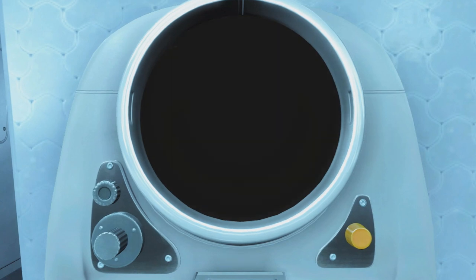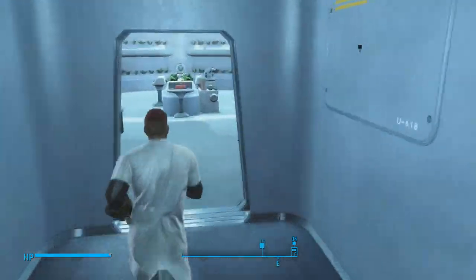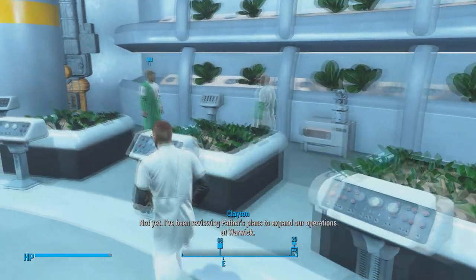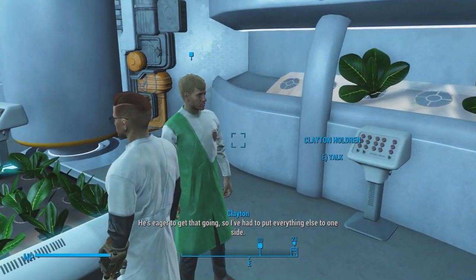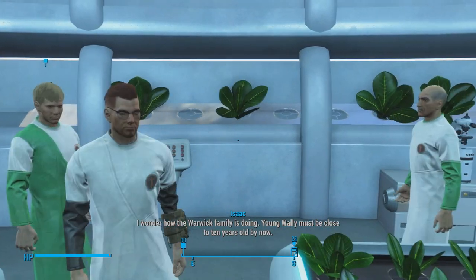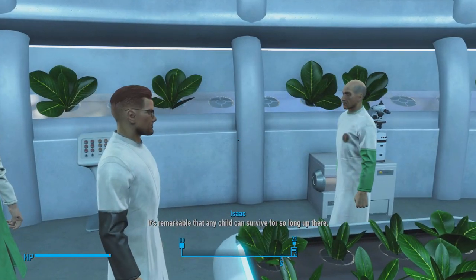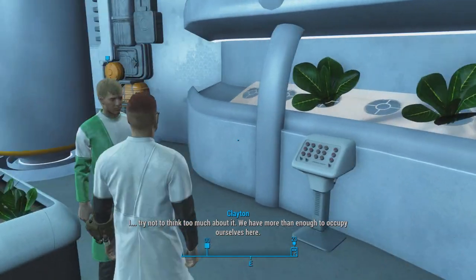Close bioscience security door. No, I don't want to close it. Have you had time to examine my latest reports on Batch 274? Not yet. I've been reviewing Father's plans to expand our operations at Warwick. He's eager to get that going, so I've had to put everything else to one side. I wonder how the Warwick family is doing. Young Wally must be close to 10 years old by now. It's remarkable that any child can survive for so long up there, don't you think? I try not to think too much about it.